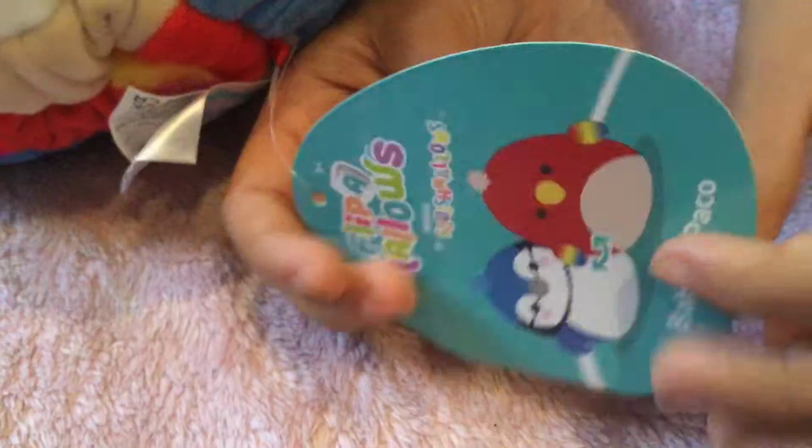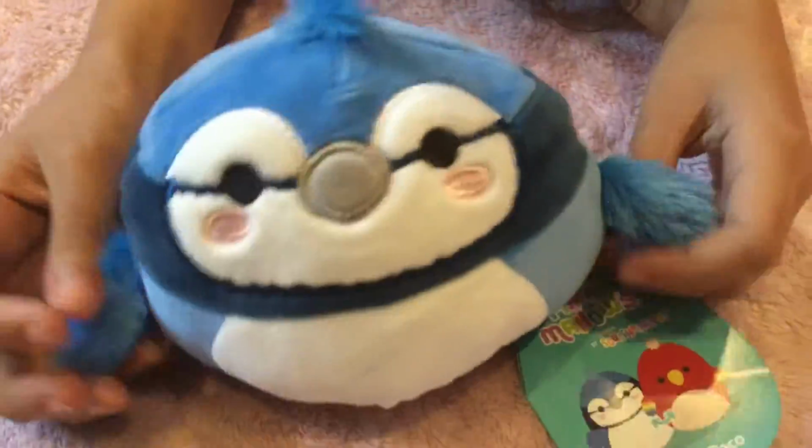So yeah, super cool. And then right here we have the butt tag, which obviously says flip mallows because it's a flip mallow. Yeah, I really like Babs. She is so cute. I love the little thingies right here, and then she's got blush as well.